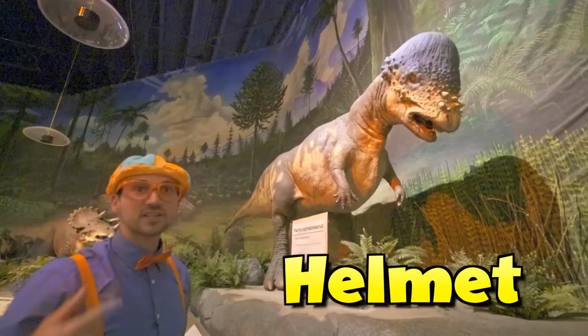Okay, how about one more dinosaur? Let's use our flashlight to see in there. Oh, there's one. How about this one? This one looks real good. This one's really tough, so we need to bring on the saw. Okay, cut, cut, cut.